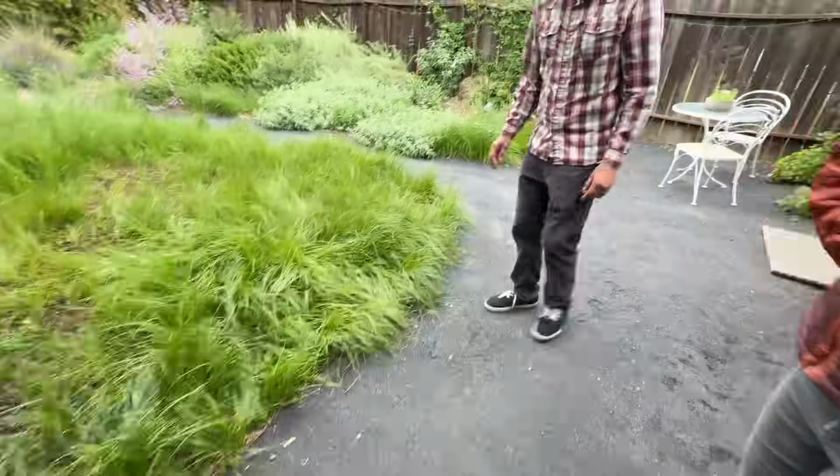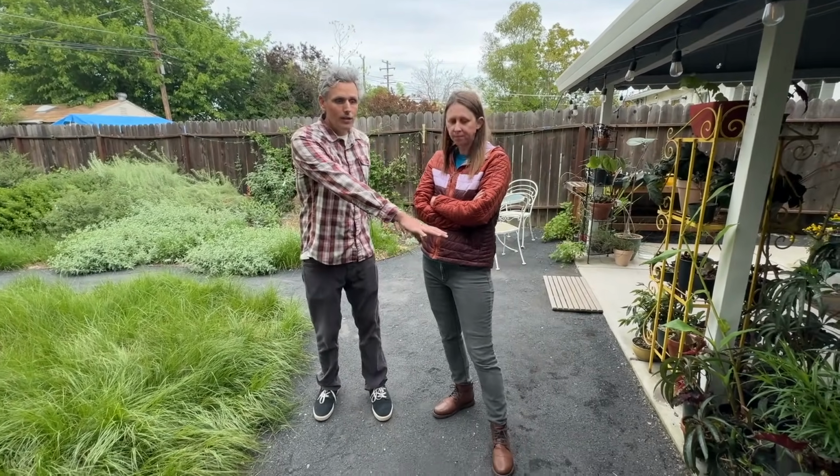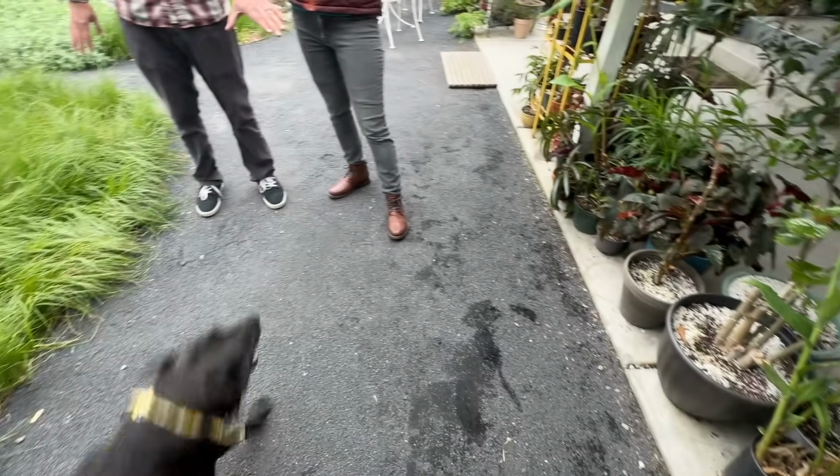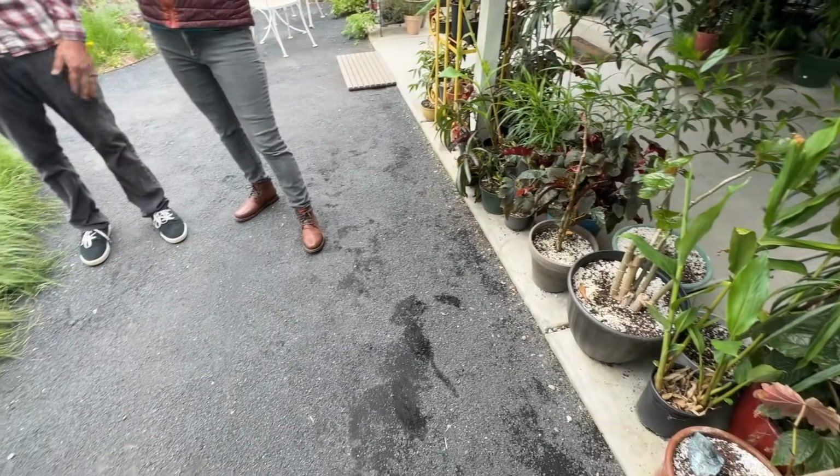You guys installed this yourself. Yes, it required a lot of digging. First of all, prior to this, it was on grade with the patio, it's the same grade as the patio.